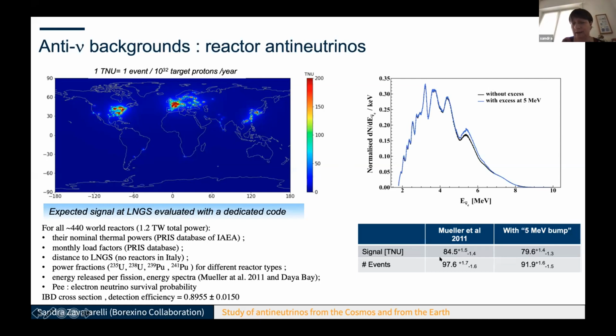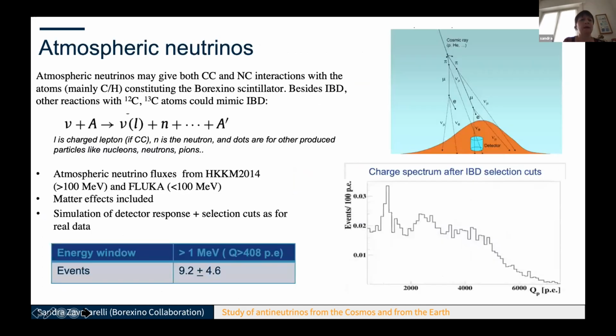In order to understand the impact of this uncertainty on our result, we have computed the number of expected events in our statistical sample, considering both shapes, the one from Mueller and the one measured by the Daya Bay experiment. As you can see, in the case of the Mueller spectra, we expect 97.6 events in our sample, while considering the normalization to Daya Bay, we get 91.9. So there is a 6% difference that we have included in our systematic uncertainty budget.